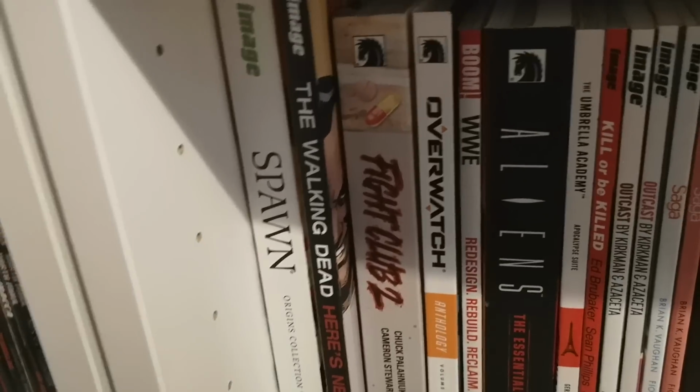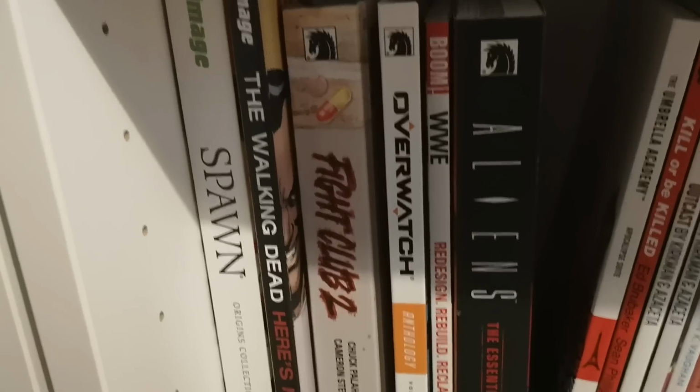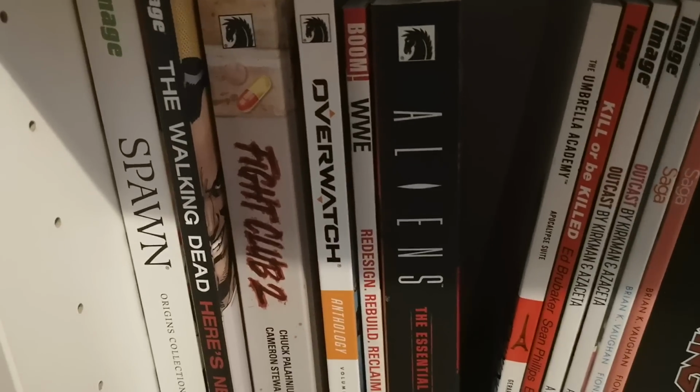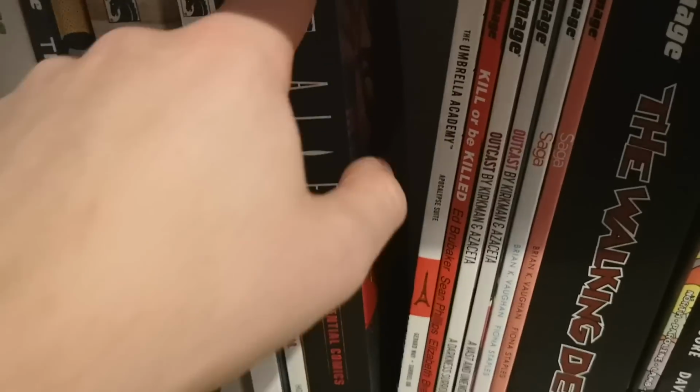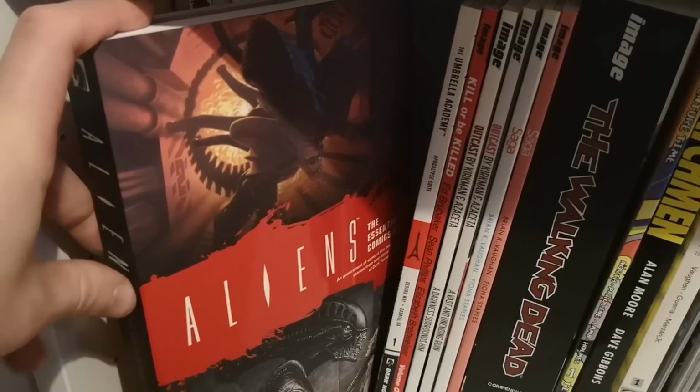We got The Walking Dead, Here's Negan, Fight Club 2. Fight Club is one of my favourite films, so of course I had to get that. I'm super stoked for Fight Club 3, which I know has just started. Overwatch Anthology Volume 1, WWE Volume 1, Aliens, The Essential Comics Volume 1 by Dark Horse.